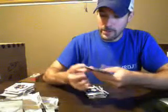And the last pack, game one gear for Colorado, Matt Duchene.